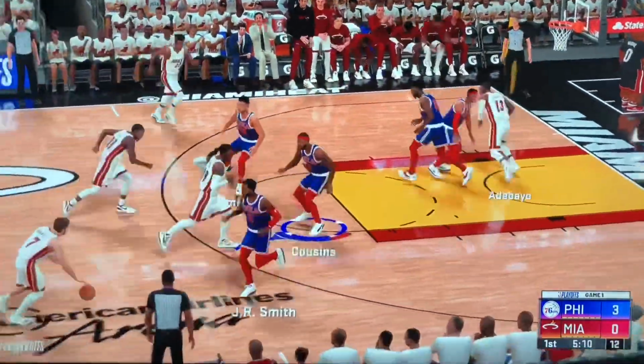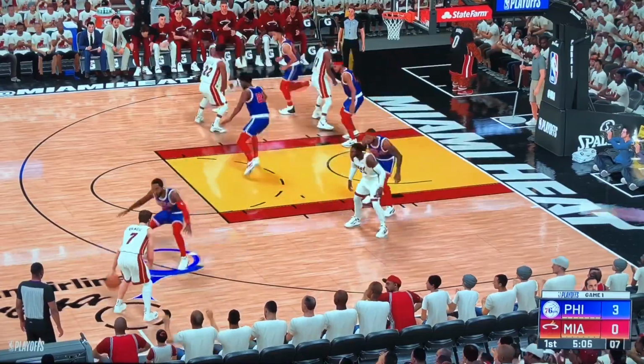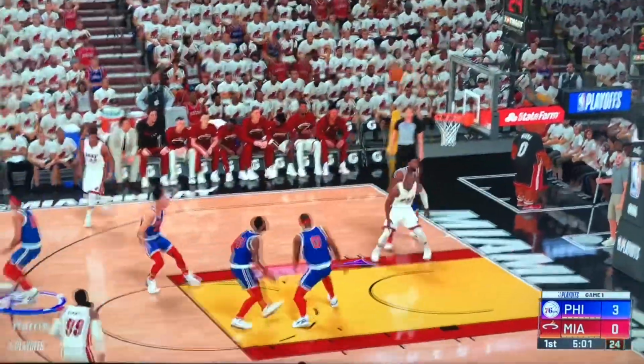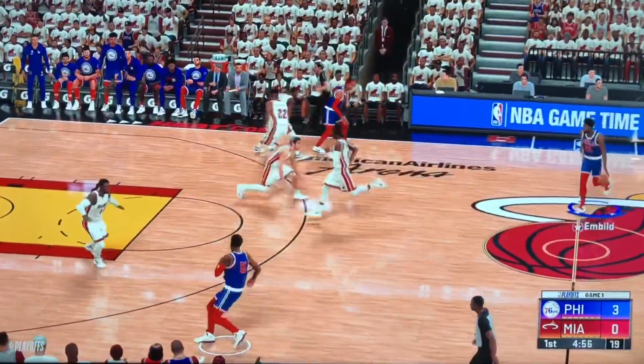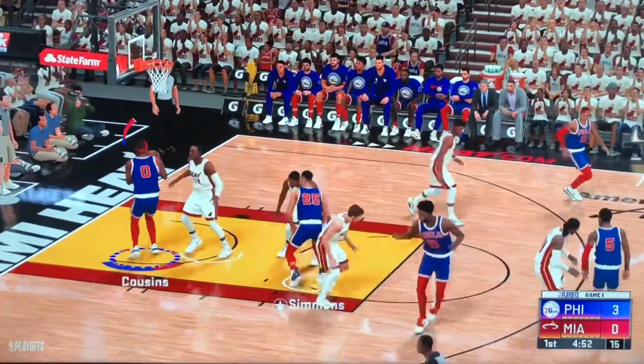Pass to Dragic. And the pass to Iguodala. Just 4 to shoot. Miami no good on that time either. Not how you want to start the game. 4 straight misses. I'd like to see some better ball movement.